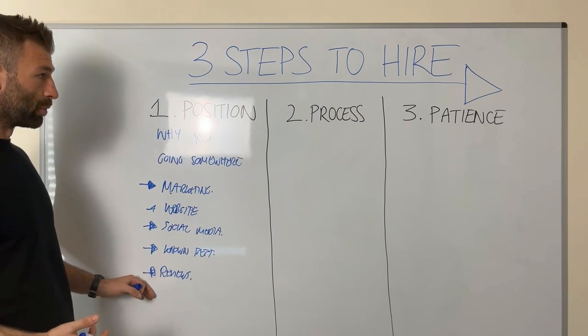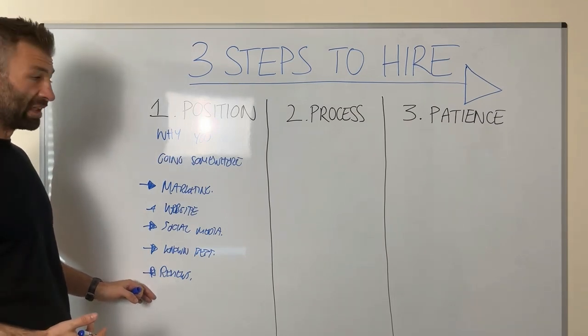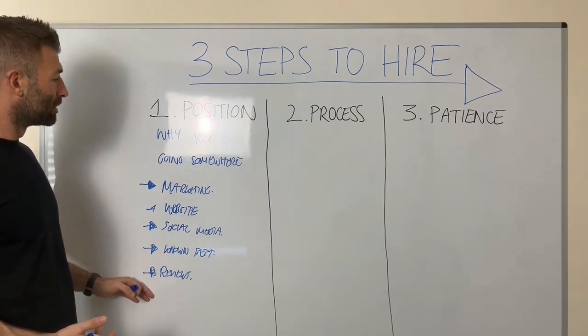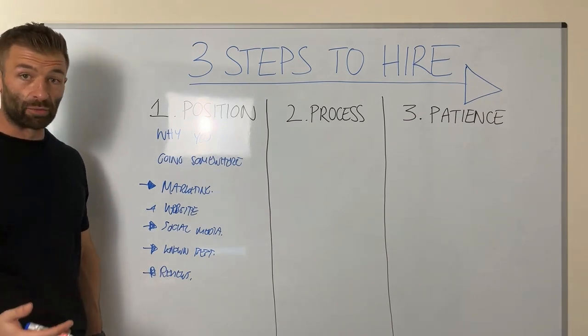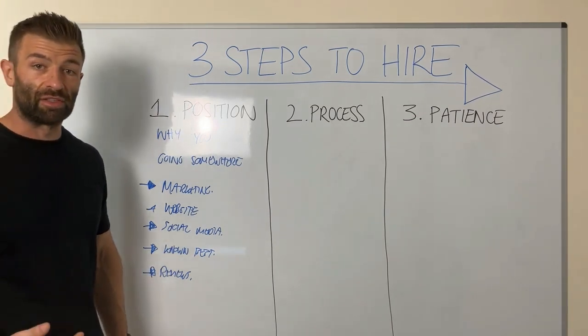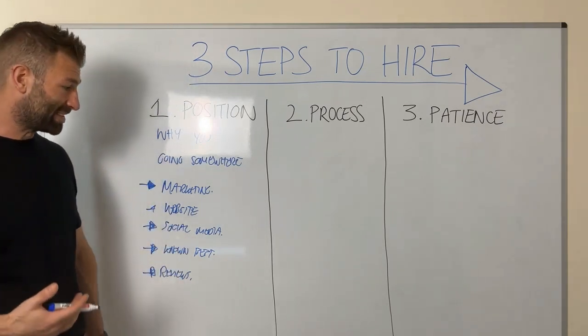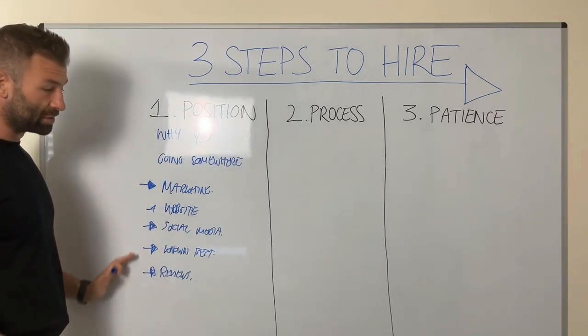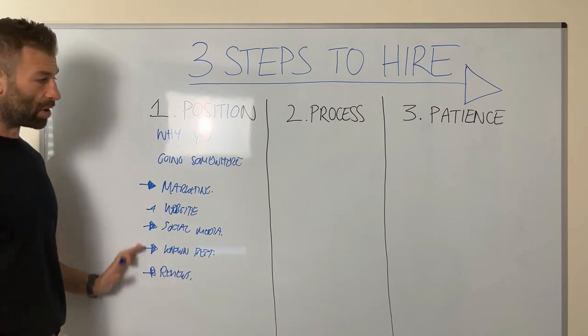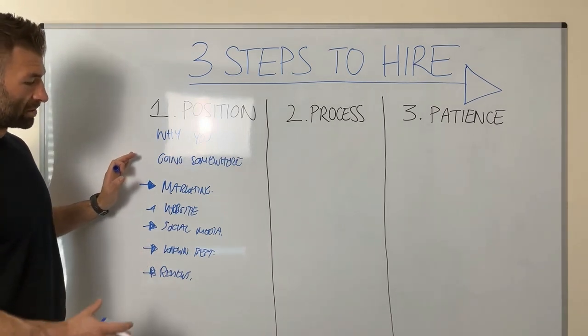And good people will want to work for good bosses. And these are the people you want. Rubbish tradesmen won't give a shit about this, but they're not the ones you want. You want the best tradesmen possible. And this is what I'm trying to get you to think like: how do we attract the best talent? You need to position yourself as the best talent as well, and use your marketing system and tools. I've done loads of videos on marketing for this industry to actually help you attract labour as well.